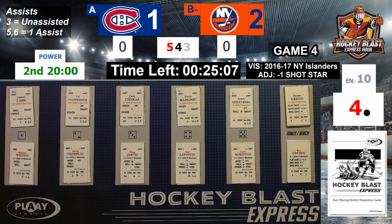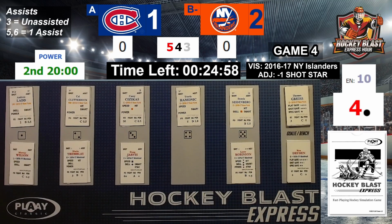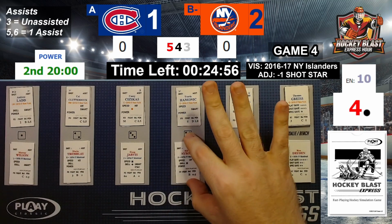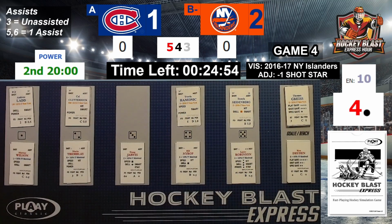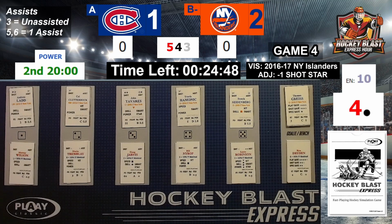Quality check between players 4 and 3. That's Lapointe and Casey Cizikas. We're looking for the quality of power. Both Lapointe and Casey Cizikas have power, so that's going to do it. And through 40 minutes in the books, just like Game 3, we are scoreless after 40 minutes of the game as we head to the third period.